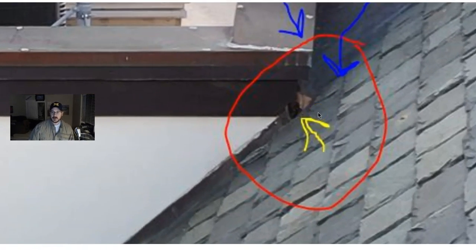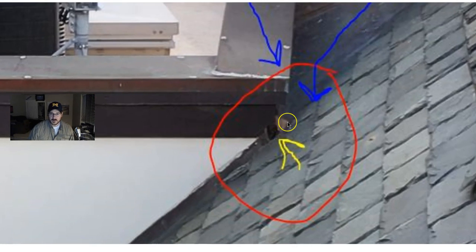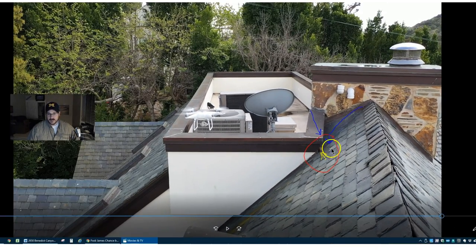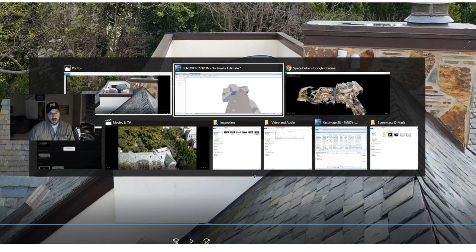Unfortunately, it took me a couple hours of looking through video to realize what I was seeing there, but it was pretty evident once we saw it that's the cause of the damage in the attic, but more than likely not the cause of the damage anywhere else.